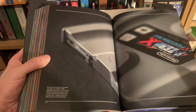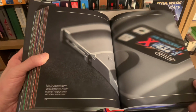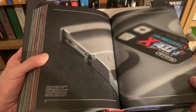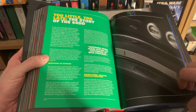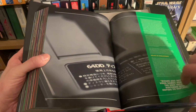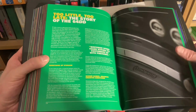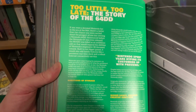And some more about the N64 DD. Definitely Nintendo doing a Sega there. Didn't really think through or follow through with that one. And like the 32X. Only Japan released and not a lot of games at all. And that's a cool insight there about the story of the 64DD.